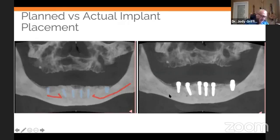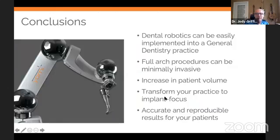So as you can see, we have a fully guided 6 implant case. The surgery took less than an hour. The multi-unit abutments and healing collars are in place, and we sutured. So, that's a brief overview of how this works, and I'd certainly be open to any questions if you guys want.